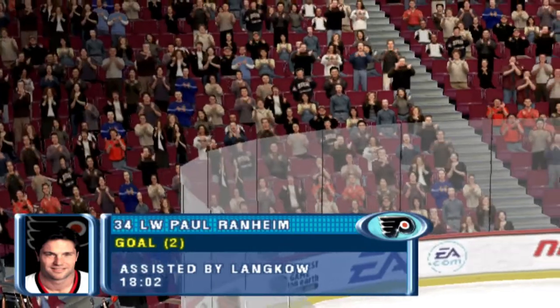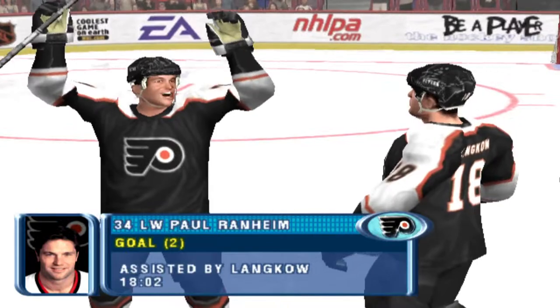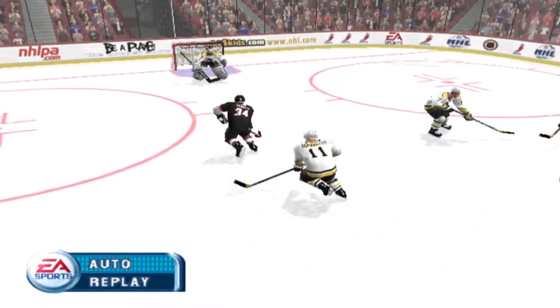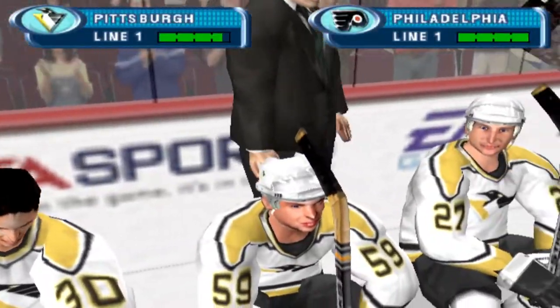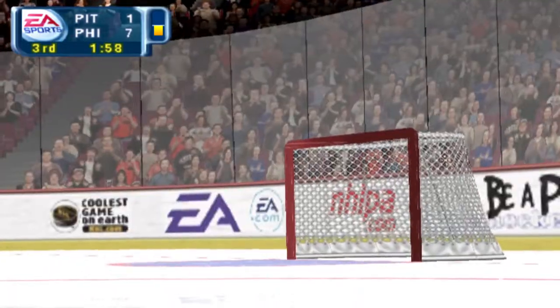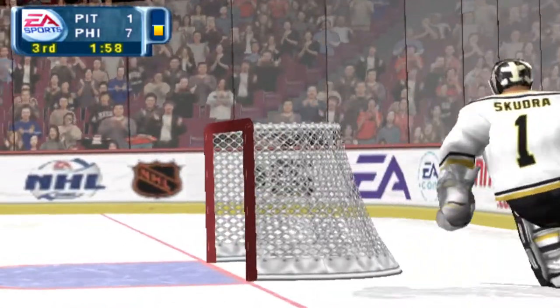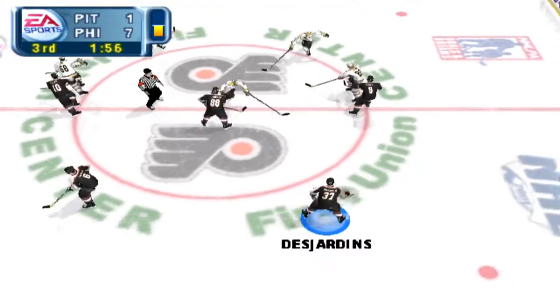Vanheim scores right upstairs where Norman keeps his mind. Okay, let's take a look at how this happens. He's got the puck, and lets go a solid wrist shot from the left side. Skudryk attempts to get his trapper on it, but somehow the puck manages to get by. Nice work. With that goal, Pittsburgh now trails 7-4.